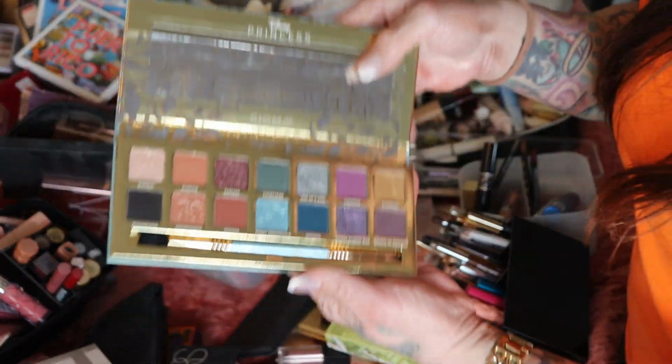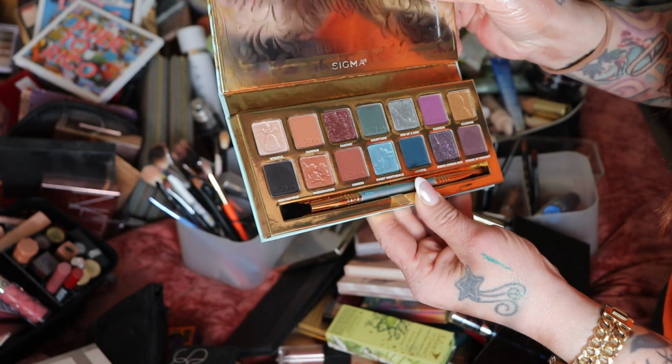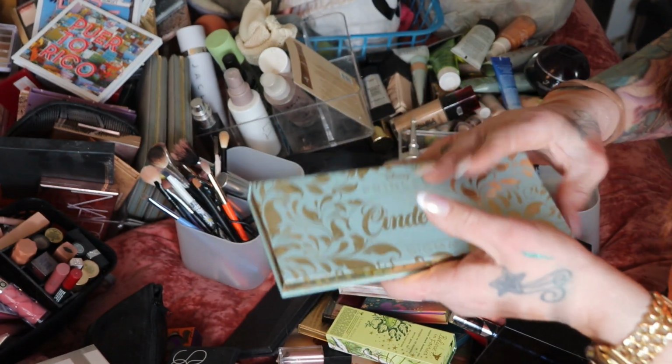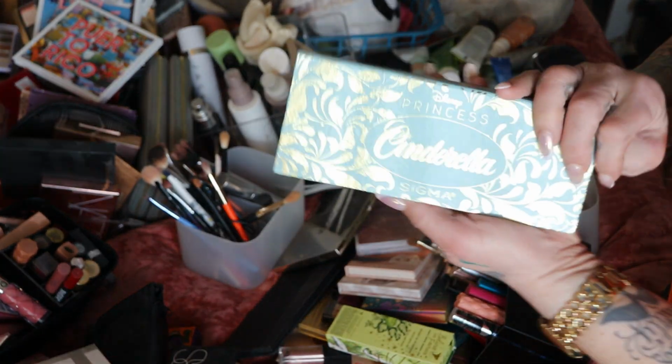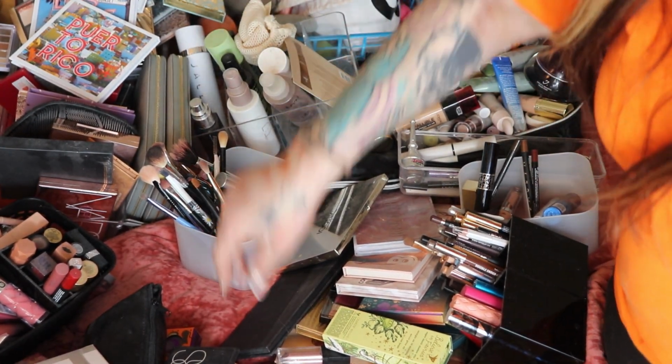Sigma again, this is the Cinderella palette. Brush still in there, but again, I love the Sigma formula. And I love the theme. I'm keeping the Cinderella palette. My keep bucket is overflowing.